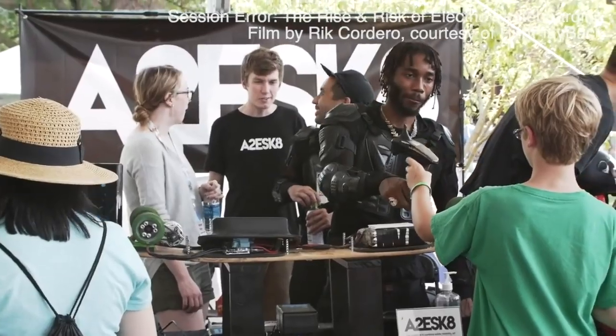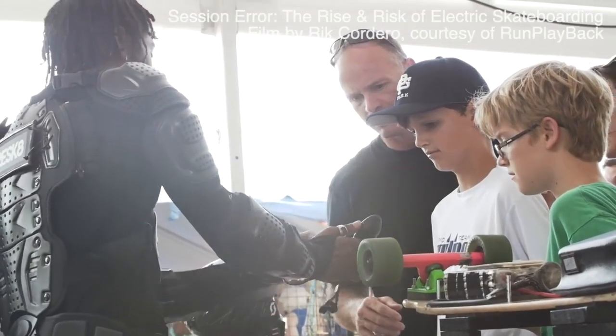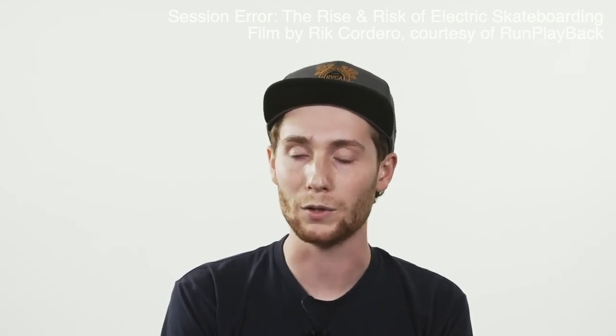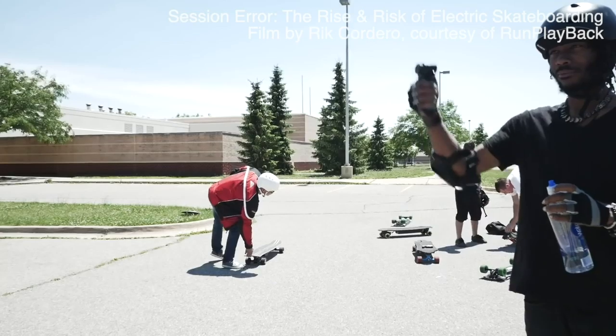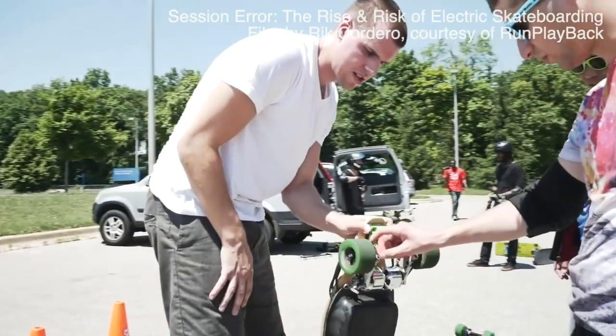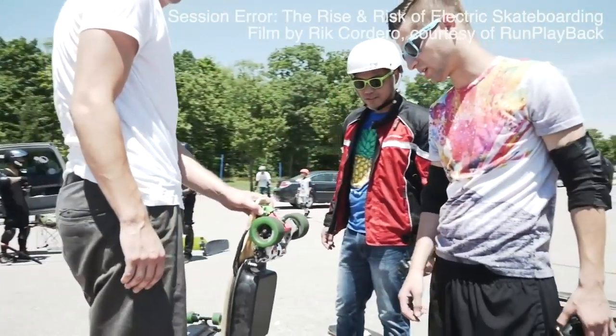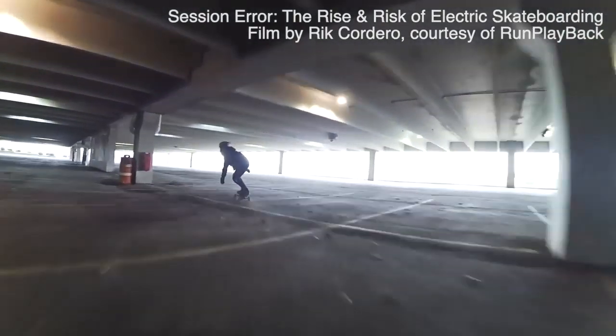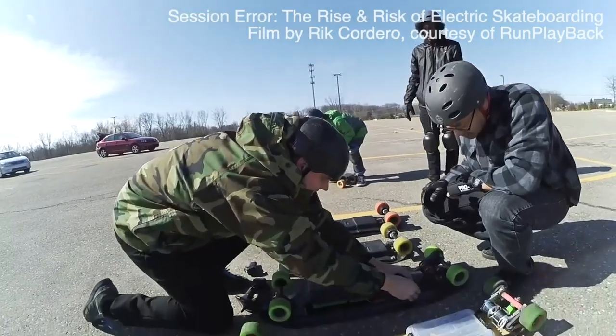Skate's a local group that was started here in Ann Arbor to get a lot of different people that ride these e-boards to be able to communicate with each other and talk about what their builds are, how they can improve their builds, safety features, and different things like that, just to get guys talking together instead of being the only one in your community.